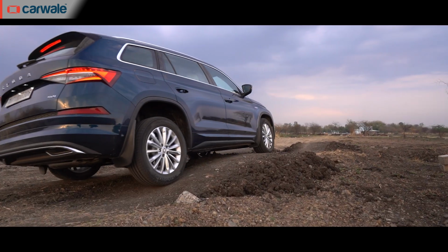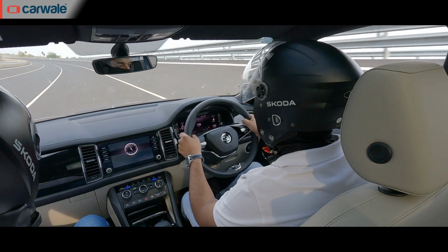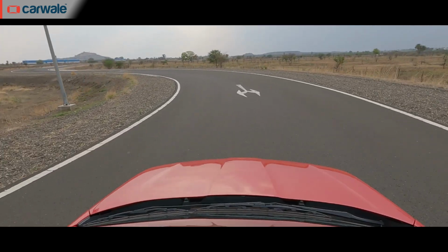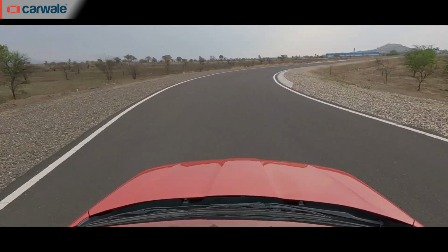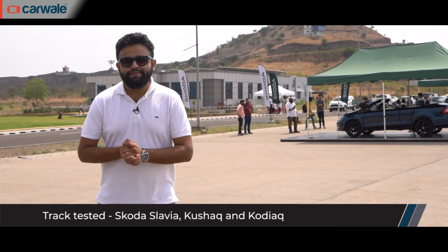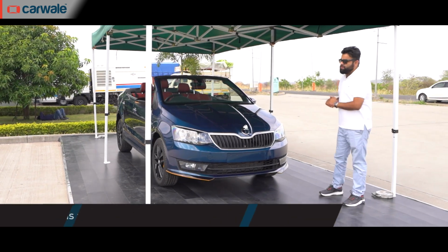To begin with, there is a mild off-roading activity with the Kodiaq 4x4, and then we will move on to a high-speed bowl wherein we will be going all out again in the Kodiaq and then the Slavia. Finally, there is a specially prepped handling track which will be testing the handling prowess of the Slavia and the Kushaq SUV. So that's pretty much the agenda for today, and I am looking forward to it. So let's begin. But before all of that, let me show you guys this really cool one-off concept.